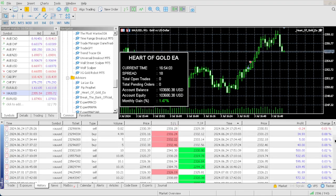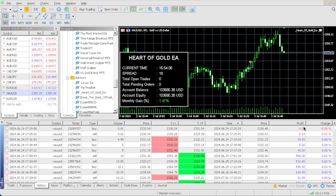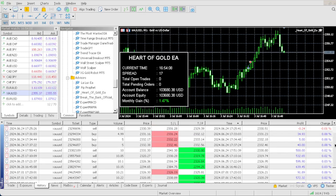Right here, as you can see, we have a $34 win, a $5 win, and a $40 win. Then on the 24th, we had a $500 win, and then another $500 win. On the 25th, we had a $532 win, and then another $595 win. On the 26th, we had a $639 win.